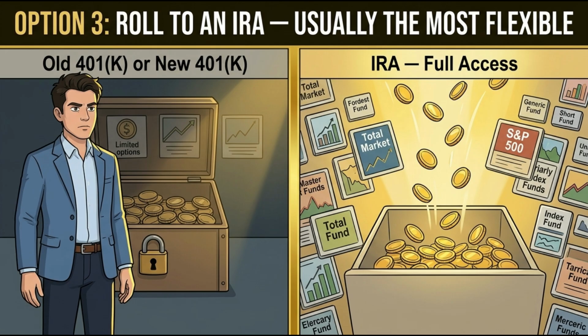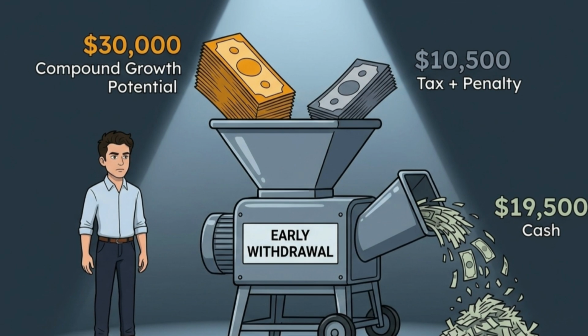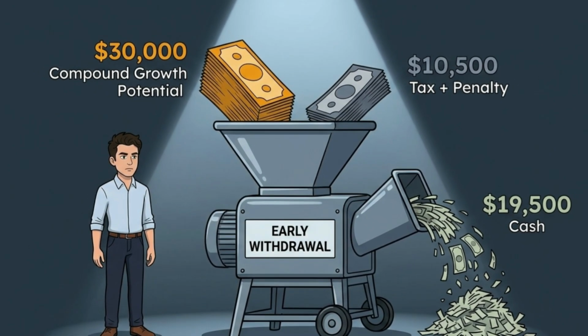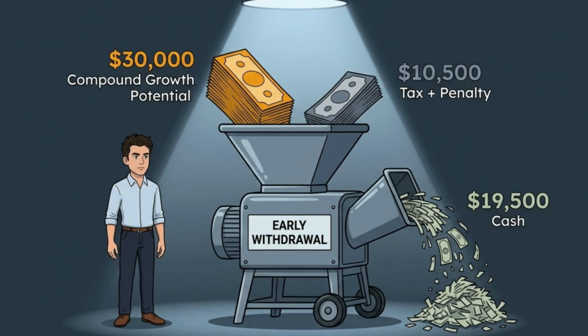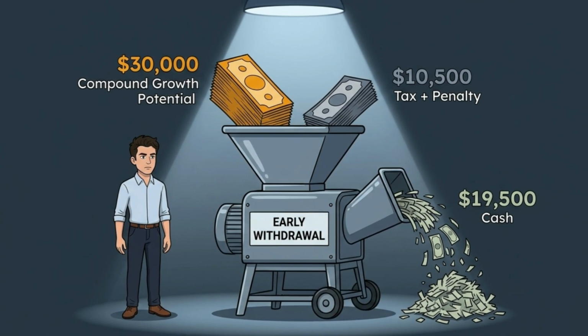Option 4. Cash it out. Do not do this. If you are under 59 and a half, you will owe income tax on the full amount plus a 10% early withdrawal penalty. On a $30,000 account, you receive approximately $19,500 after taxes and penalty. You have permanently removed $30,000 of compound growth from your retirement and paid $10,500 for the privilege.